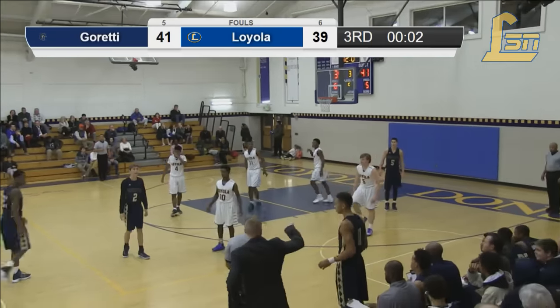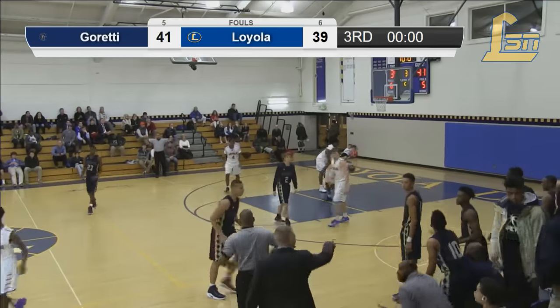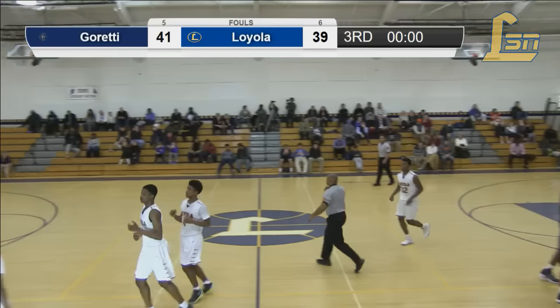Definitely. I mean, 2 seconds is plenty of time to hoist up a 3. Clarence going to fire it from about 30 feet out. Just misses it. So with the end of the third quarter, Goretti leads by 2 over Donald Irwin. I'm Alex MD. We'll be back to bring you the fourth.